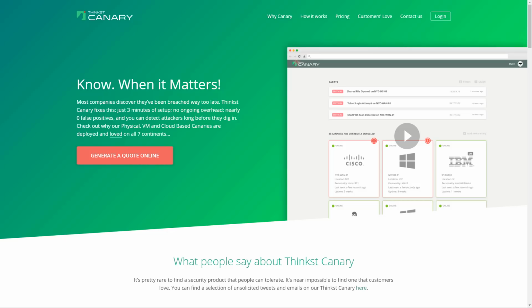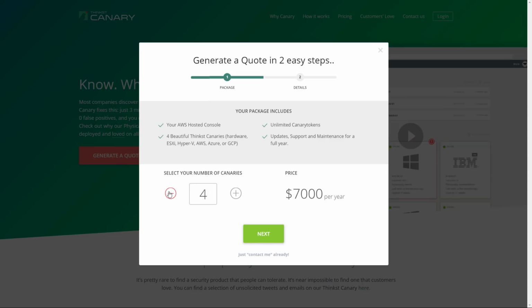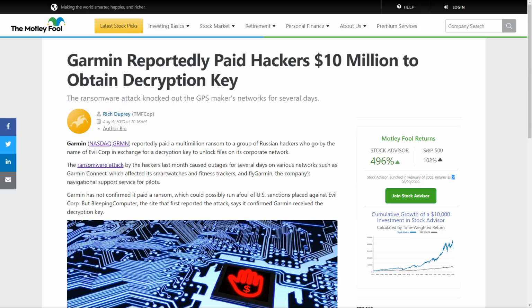But there's only one problem with them. If you click on the generate quote online, you can see that the smallest package you can set up is 2 of them, and they run $2,500 each per year. And that is quite a chunk of change for your average home network. Wouldn't it be nice if there was a cheaper alternative?